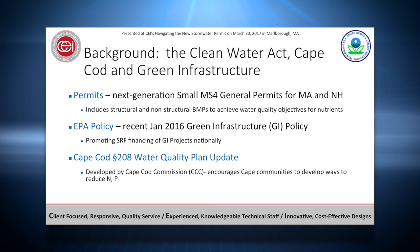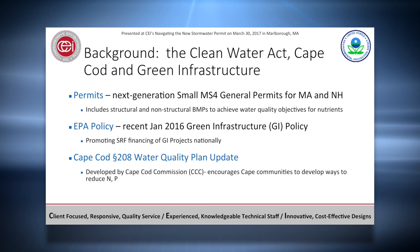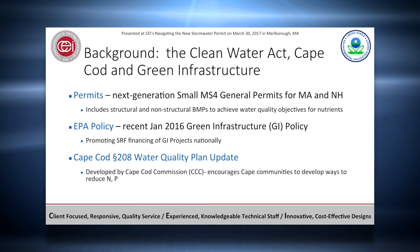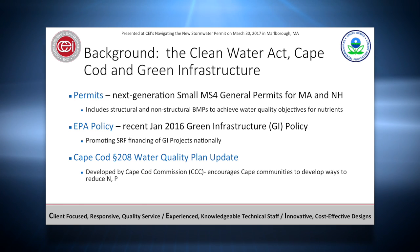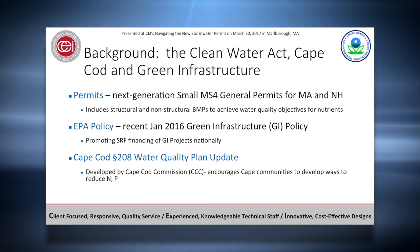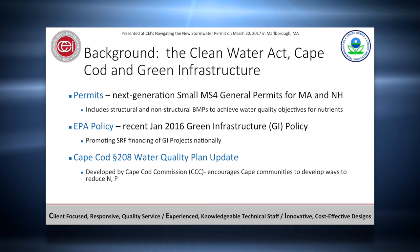Everything needs a catalyst, and of course, the catalyst here was this impending permit. We've been thinking about green infrastructure and taking a look at some of these technologies for quite a while now. In fact, we've done work with porous asphalt BMPs. We developed an infiltration BMP for phosphorus in Providence, in part because we're trying to develop the solutions. We don't want you to have to do this. We want to be able to make it as easy as possible, believe it or not.